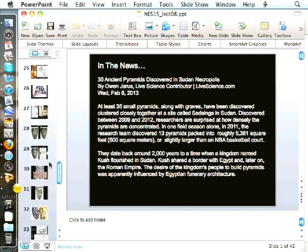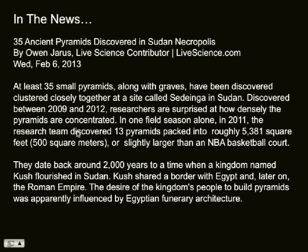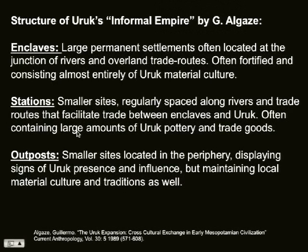So again, these Mesopotamian elements that show up in Egyptian art and architecture quickly become Egyptianized to the point where we rarely think of them as being non-Egyptian. And around 3100, we have the decline of Uruk presence outside of southern Mesopotamia.